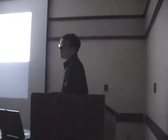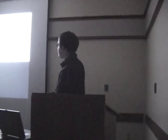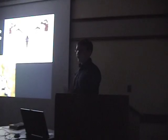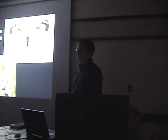So our first white, one of our most identifiable whites, the pine white. With a name like pine white, you can guess what it lays its eggs on, right? Alfalfa? No, it's nectaring on alfalfa, not laying its eggs on alfalfa. But pines, so ponderosa pine in eastern Washington, that's its favorite host plant. West of the Cascades, it'll use Doug fir. It'll use lodgepole pine.